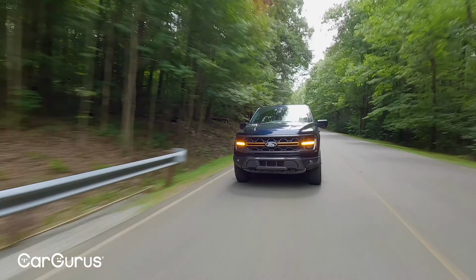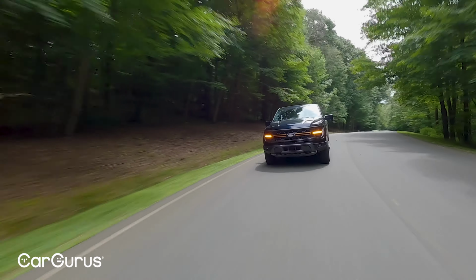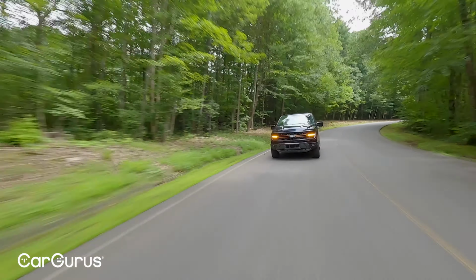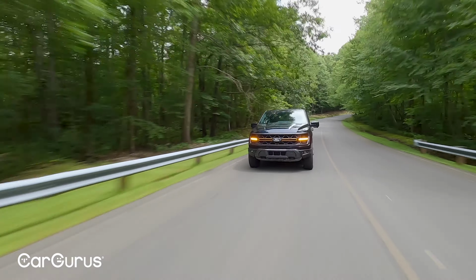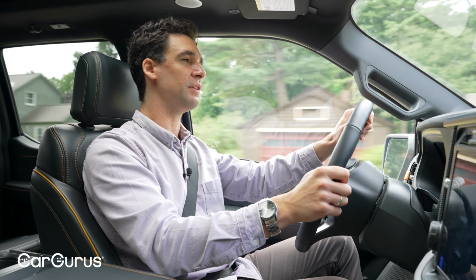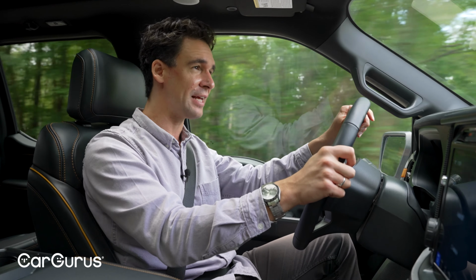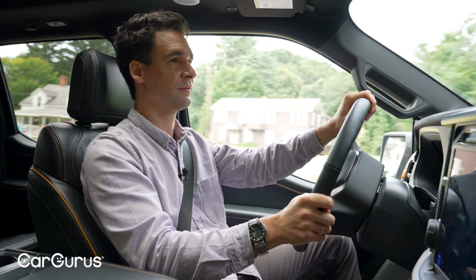Ford pairs a shorter axle, it's a 3.73:1 ratio, on this Tremor versus the taller axles you'll find on standard F-150s. And that's to help you gain more traction off-road. It's also got the locking rear diff. And there's a feature that will brake one of the tires to basically tighten your trajectory around mud or sand, things like that. Kind of works like an off-road version of torque vectoring.